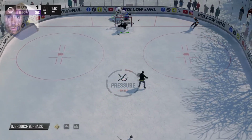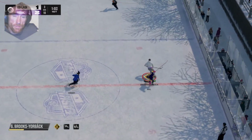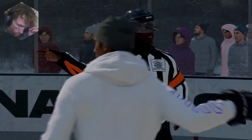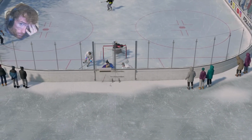First period nearly in the books here. On the attack into the offensive end, right up the gut. And we're going to get a penalty coming up here. When you're free and clear on a breakaway, your opponent has no choice but to take you down one way or the other, and they're going to get the tripping call, and a penalty shot's going to ensue.